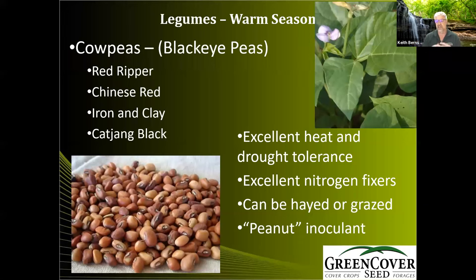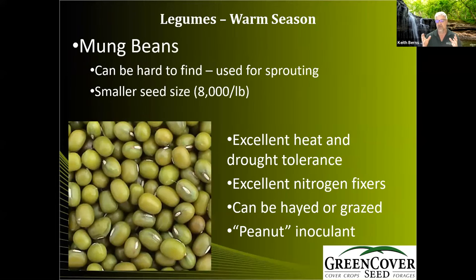And what that means is that they just grow and they grow and they grow. And even though they may be flowering and even though they may be putting on some seed pods, they'll continue to grow, they'll continue to flower. So being indeterminate like that, they make a really good cover crop because they grow for very long periods of time and you can accumulate lots of vegetative growth. Mung beans are more determinate.